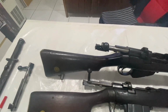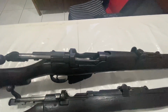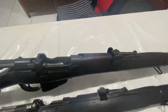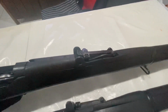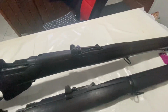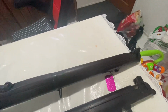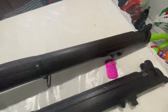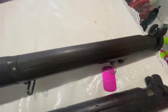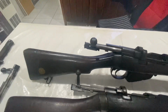Over the years, people have done some horrible things to their rifles, and fortunately, Bubba didn't do too much to this one. He has changed the rear sight guard. Other than that, this poor old Taz here has got away from it pretty well. It was given an Australian serial number, and we'll talk about serial numbers again in a minute and how to find them.